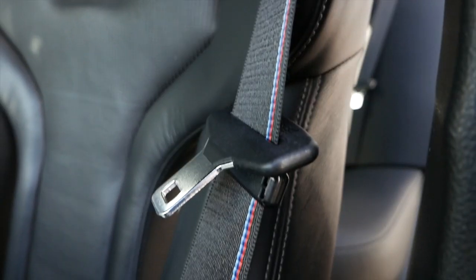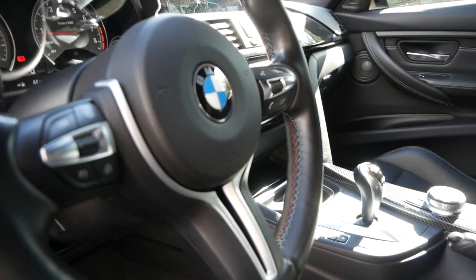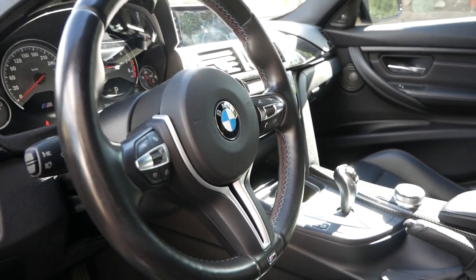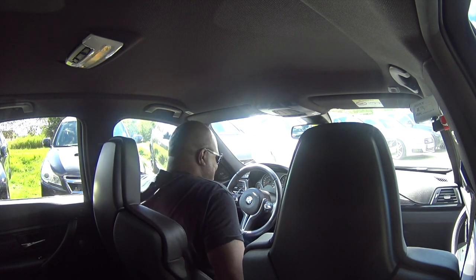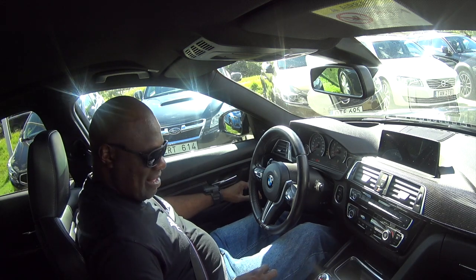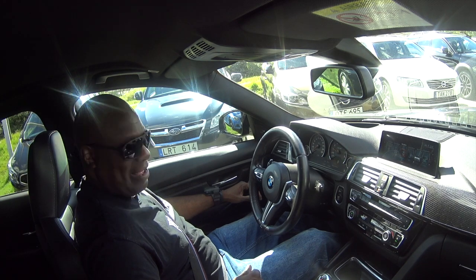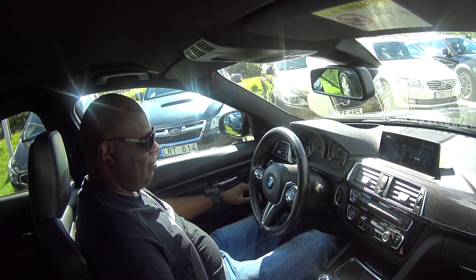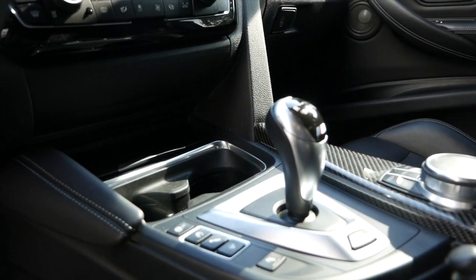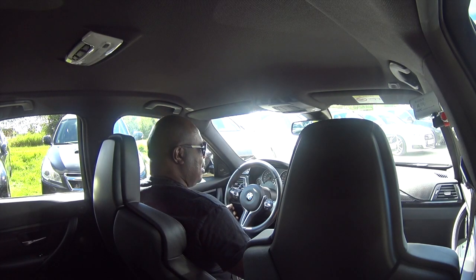Okay, so we are in the F30 BMW M3. Right, you know me and BMWs, I always feel nice and at home here. It's time to take this baby out on the road and see what she's all about. Right, so you guys ready? Dual clutch gearbox. Right, let's put it in drive and let's go.